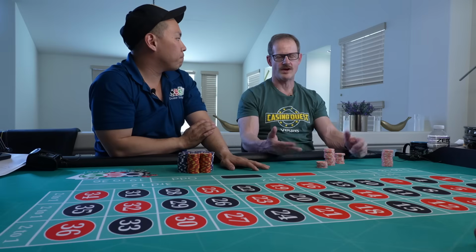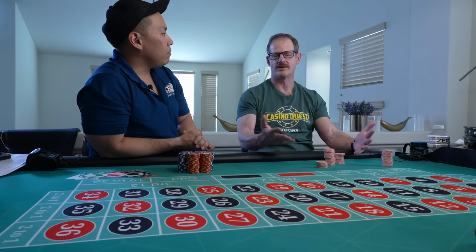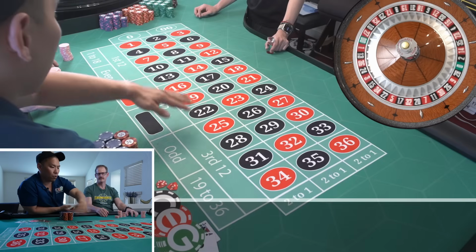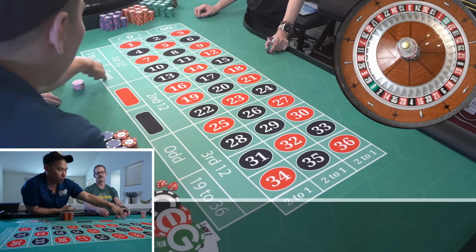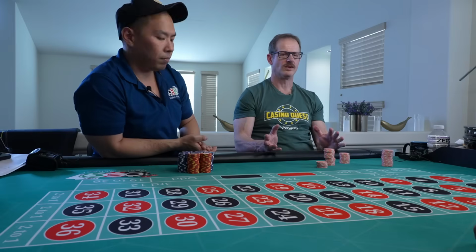Okay, so first of all, what are the limits on the roulette table? Why do we say they're our favorite low limit casino? For example, at South Point, they have a $5 roulette table. So you could bet $5 total on the inside, each bet $5 each. Now the maximums on the outside, dozens or columns, $500, 1-to-1 bet, $1,000. That's why we love it.